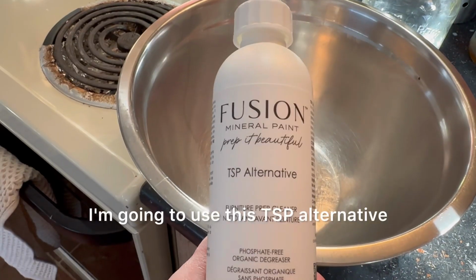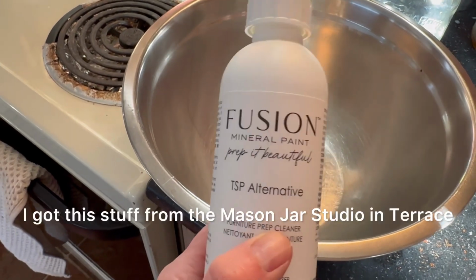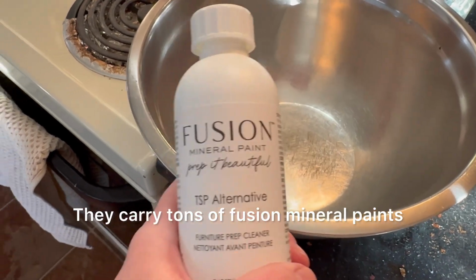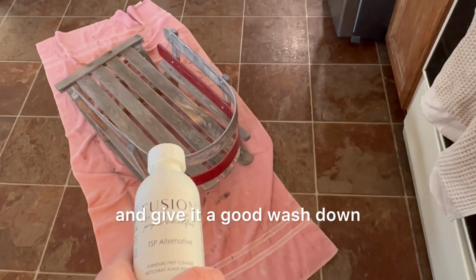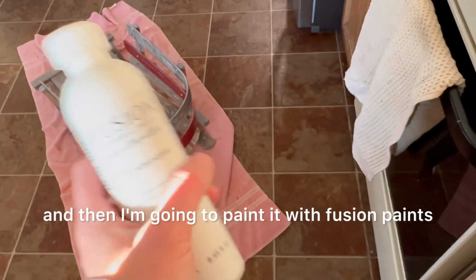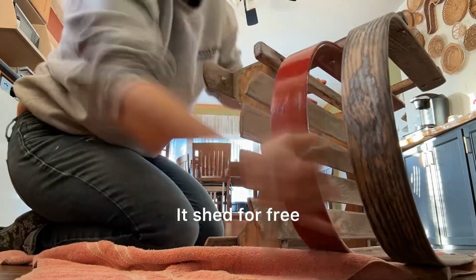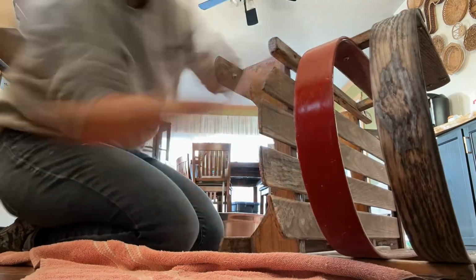I'm gonna use this TSP alternative. It's a furniture prep cleaner. I got this stuff from the Mason Jar Studio in Terrace. They carry tons of Fusion Mineral paints. So I'm gonna use that on the sled and give it a good wash down. And then I'm gonna paint it with Fusion paints. So I ended up getting this sled at our reuse it shed for free, and I ended up refinishing it.